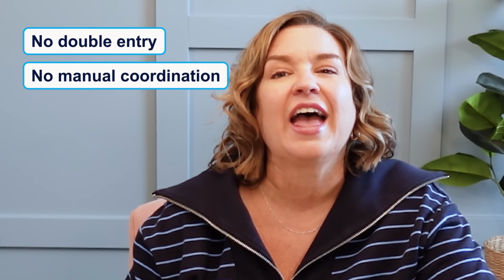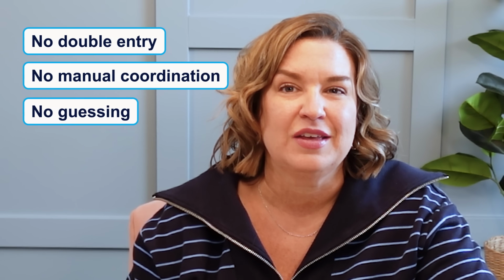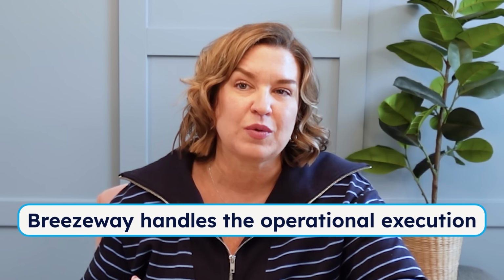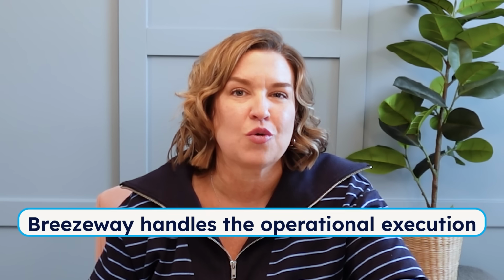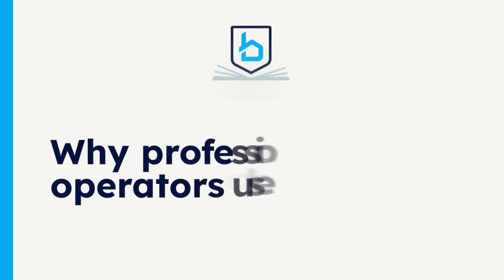There's no double entry, no manual coordination, and no guessing when the property is ready. The PMS handles the booking, Breezeway handles the operational execution. Integration turns the two systems into one connected workflow and is why most professional operators rely on both to deliver results.